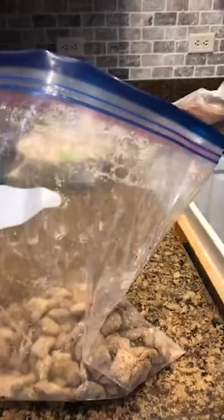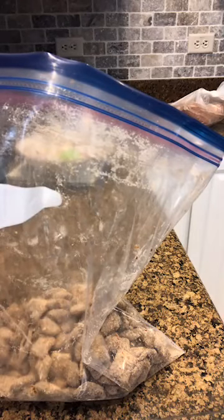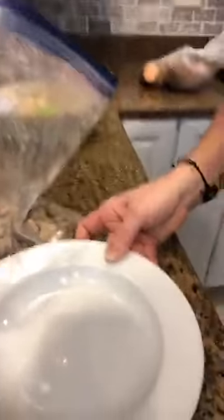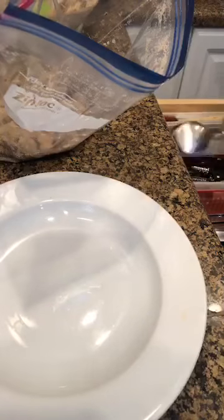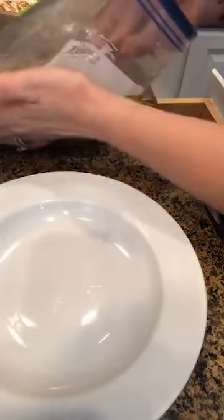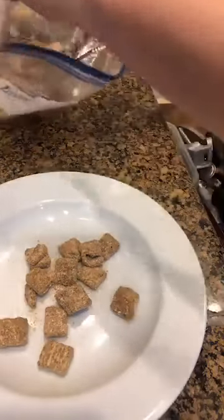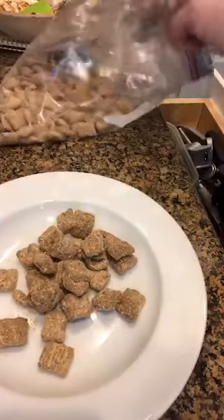You're gonna just shake it up. Cool. Voila. Hang tight. I'll show you what it looks like. So I actually would use this like a slotted spoon. And there you have it, my friends.